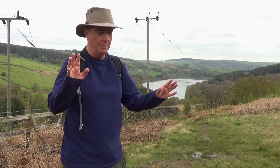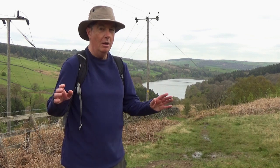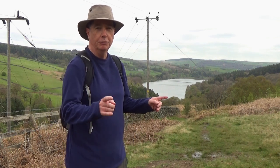Just taking a breather a minute. It's quite a steep climb, this. However, I'm rewarded with some wonderful views. And the view back towards Dale Dyke Reservoir is absolutely awesome. Look at that.